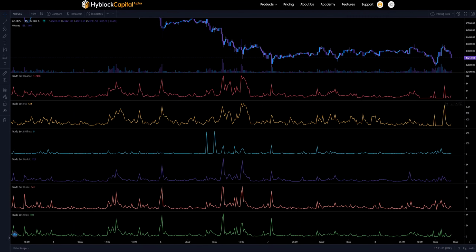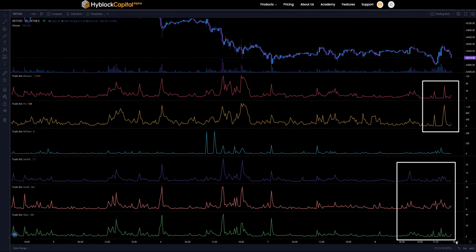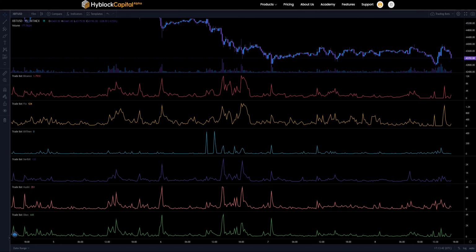If we take a look, of course, at the trading bot chart, we can see here, as usual, FTX and Binance working together, and of course, Deribit, Huobi, and OKEx working together. Bitfinex looks more similar to Deribit, OKEx, and so on, maybe with a little bit of delay, but as we can see here, these guys are very active. I mean, FTX and Binance are very active, and as I told in the past analysis as well, in my opinion, FTX is the main driver of the market at the moment.